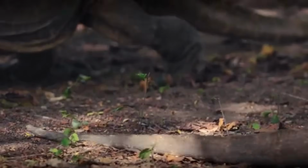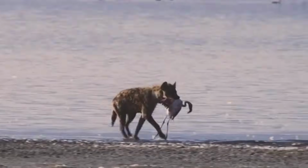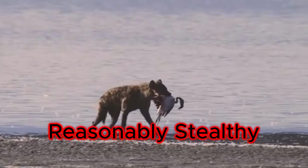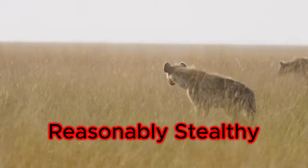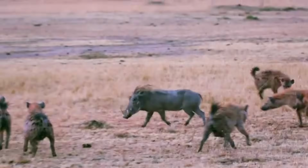Stealth. Hyenas are reasonably stealthy animals, being able to hunt on their own or in small groups with coordinated ambush tactics. They are also known to simply scavenge, but this doesn't detract from their stealth score.